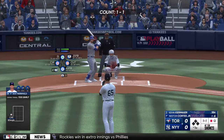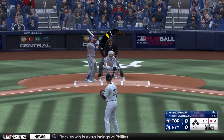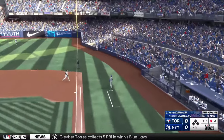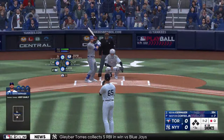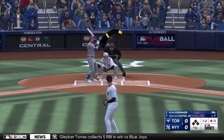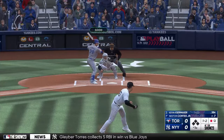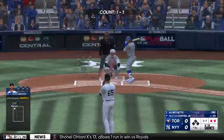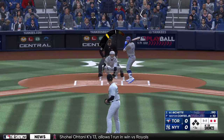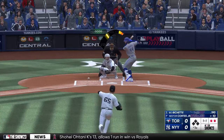Here's Kevin Kiermaier. Hitless of the first two games of the series. He's 0 for 8. The 1-1 is fouled off. Got him looking. Called strike three and a fastball up in the zone. Bo Bichette up to the dish.